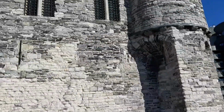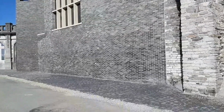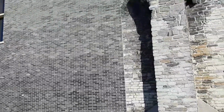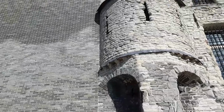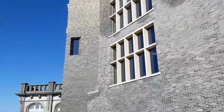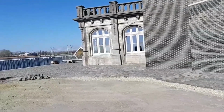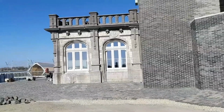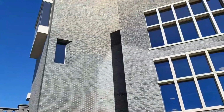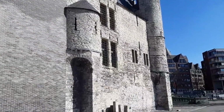Take a look. I'm here on the side of the castle now. See the old part, and then look at this. They added a new building to it, and they actually attached it to the castle itself. Take a look. There you go. It's a huge addition. And there is a piece of the old part again, then you have this new stuff, and then there is the castle.